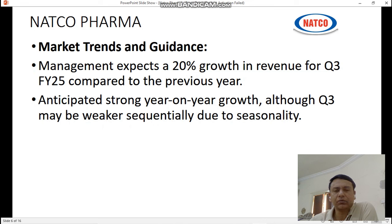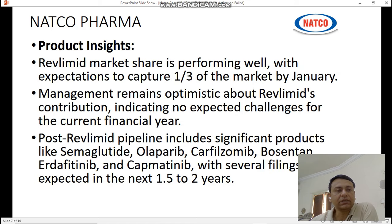Management expects a 20% growth in revenue for quarter 3 FY25 compared to the previous year. Anticipated strong year-on-year growth, although Q3 may be weaker sequentially due to seasonality. Product insights. Revlimid market share is performing well with expectation to capture one third of the market by January. This is management's expectation. Management remains optimistic about Revlimid's contribution, indicating no expected challenges for the current financial year.